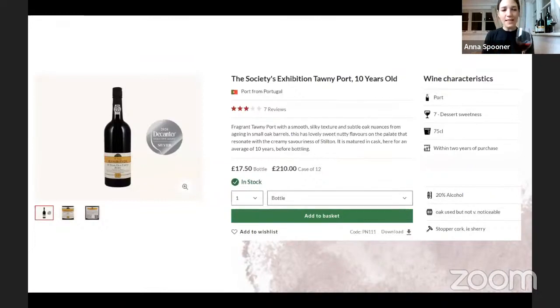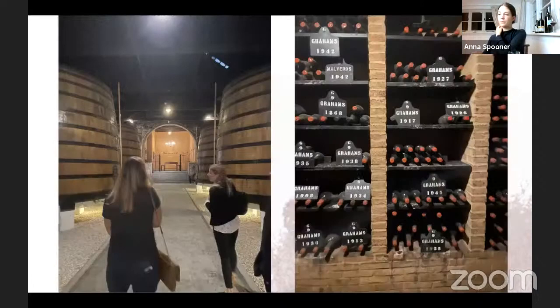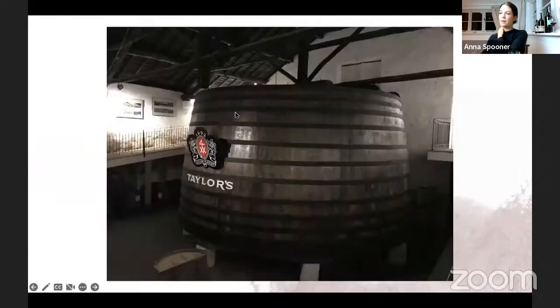So this is made for us by Taylor's. It's a specific blend exclusively for us again. I mentioned earlier it's on the drier side, so it's slightly less sweet than some 10-year-old tawnies can be. It's had some oak. Here we go. So this is actually in Taylor's, but this is too large an oak barrel. This is one of the huge oak barrels that you often see in port.